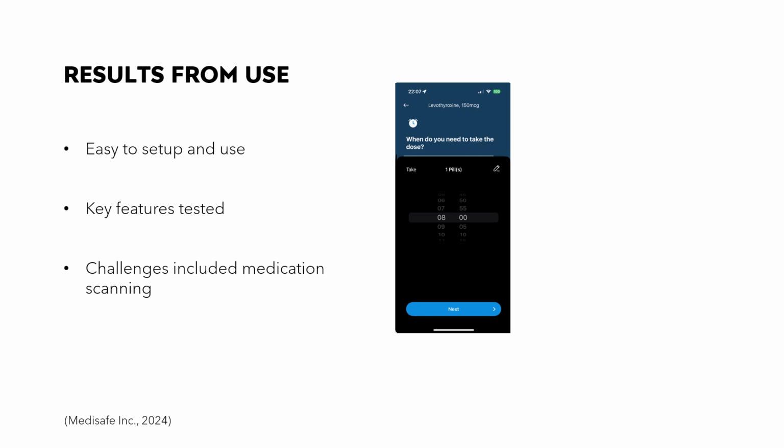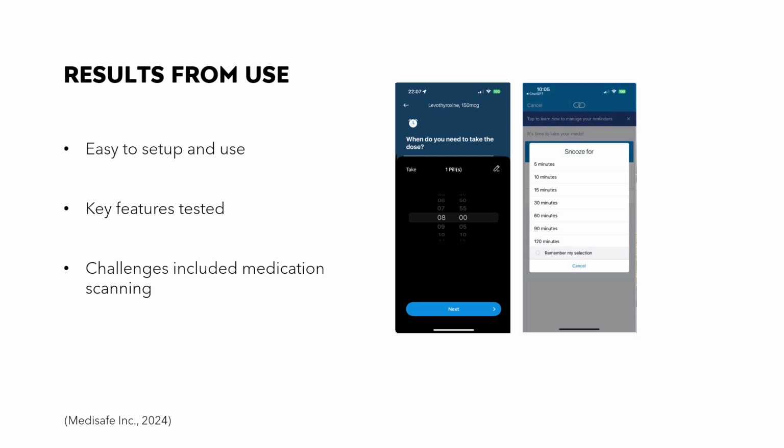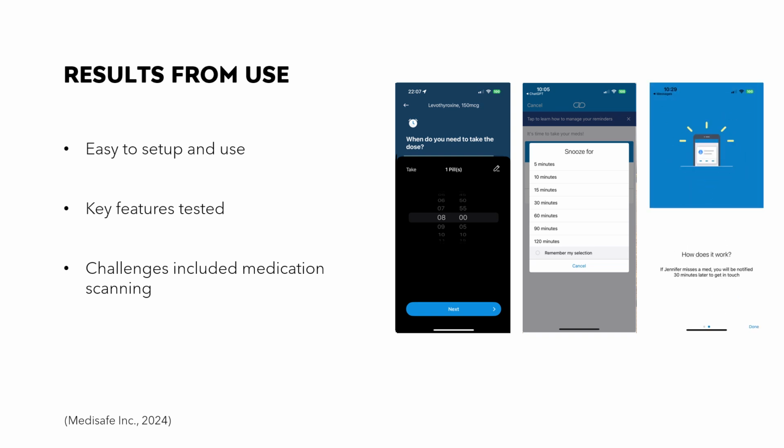While exploring the app, I also tested key features such as reminders and MedFriend. The reminders were prompt and persistent, but could also be customized. If I received a reminder notification while I was occupied, I could snooze the notification to remind me again at another time of my choosing. The MedFriend feature was easy to activate. I set myself up as a MedFriend to test the feature, and if I did not mark a medication as taken, it would alert the MedFriend.